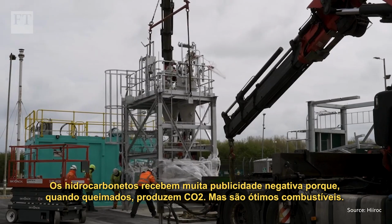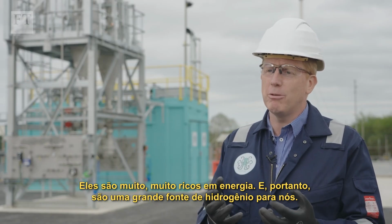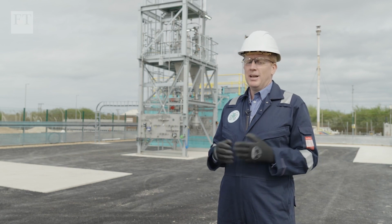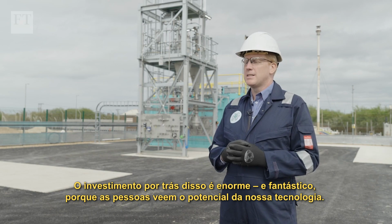Hydrocarbons get a lot of negative press because when they're burnt they produce CO2, but they're great fuels. They're really, really energy rich and therefore they're a great source of hydrogen for us. We've got buyers, we've got too many buyers and we're having to limit the number of projects we can do this year. The investment behind that is huge and fantastic because people see the potential of our technology.